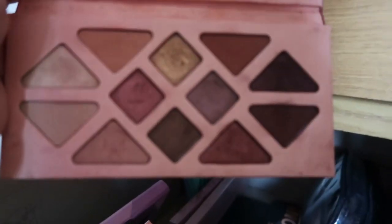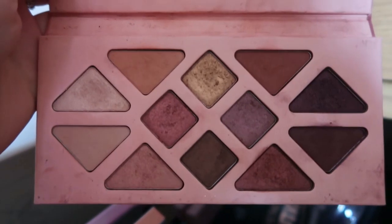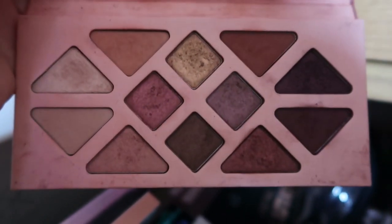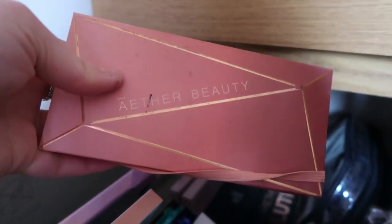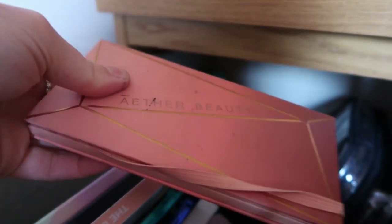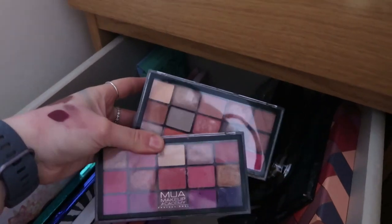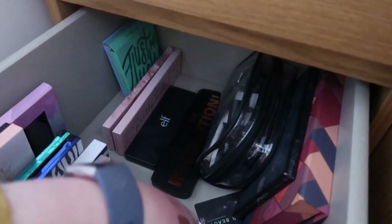I got the Solstice palette, which is probably the one that gets the most use out of me. Again, it's neutral tones, but they're much richer, deeper, give more impact. I really like this one. People actually really enjoyed the makeup challenge that I did with this, even though I thought it was quite a simple look. So I've got two MUA palettes. I've got the Fire Vixen, which is at the back, and then the Cosmic Vixen at the front. Again, I do use them occasionally, but not that often.